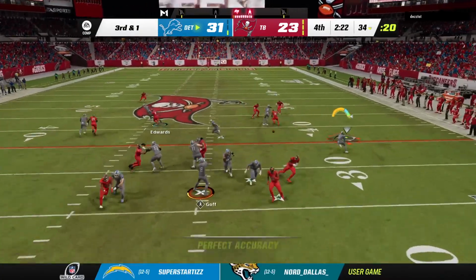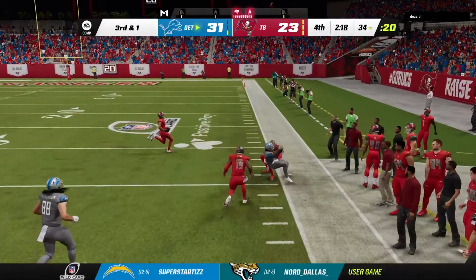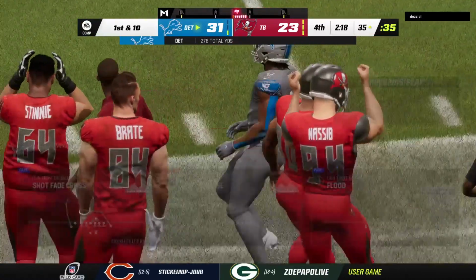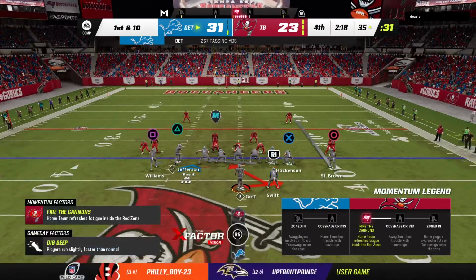Goff now to throw. And that's out to the flat for Swift. He's got the first down and more. He will go out right near the 35-yard line. So much for the run on 3rd and 1. Instead, it's a big chunk in the pass game.